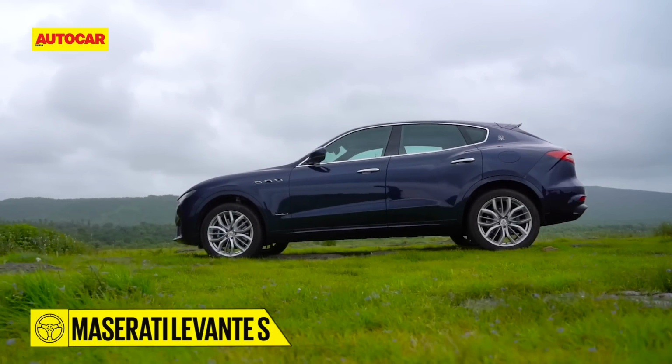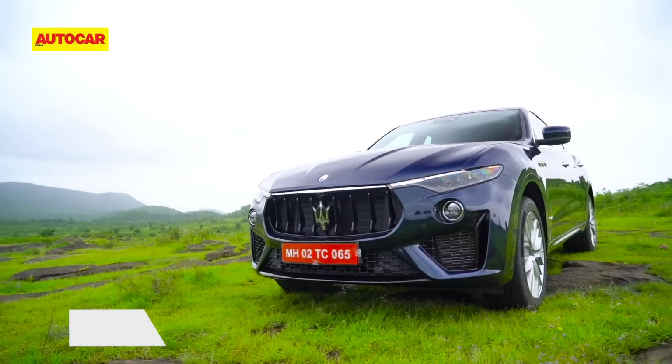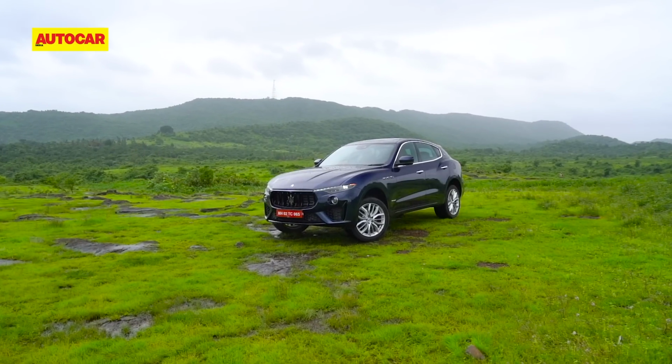So, on the whole, it is a stylish car. Yes, there are some awkward angles, but it's striking and certainly does turn heads, and I can tell you this, it looks a lot better in real life.